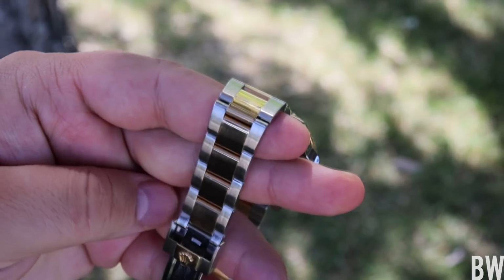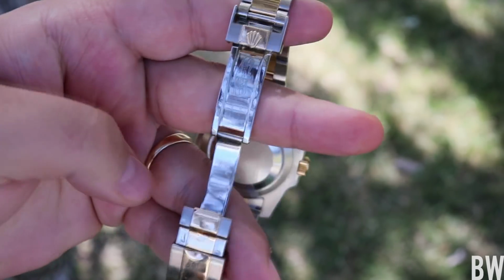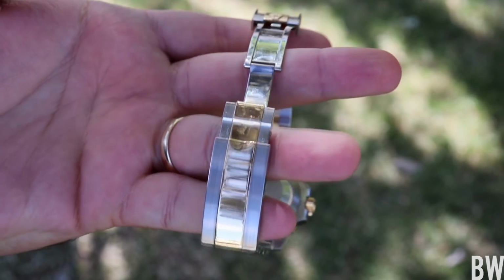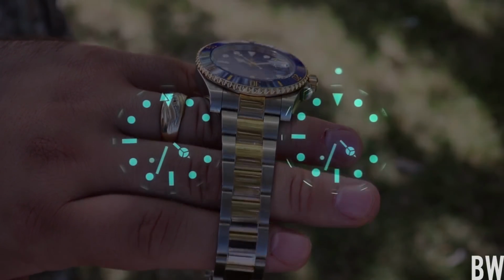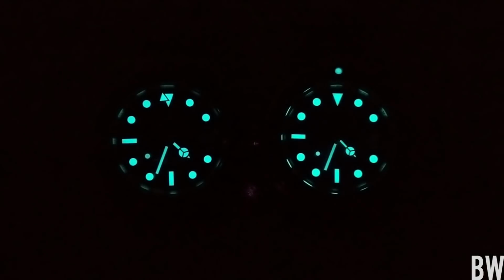So in the end, you're not going to go wrong with either one. Buy the one that you like more, that you feel you would enjoy more, because they make great daily wear pieces, great sport watches, traveler watches. You know, if you travel a lot, buy a GMT-Master 2. If you're in water a lot, buy a Submariner. Really, you're not going to go wrong with either one.